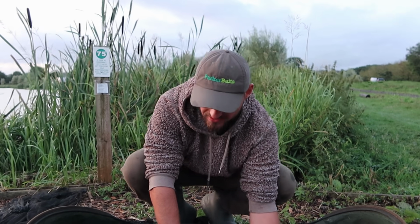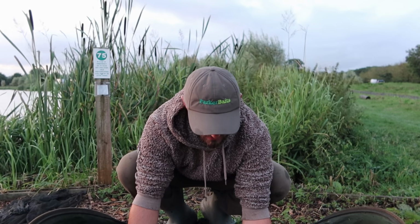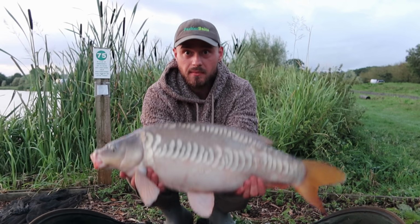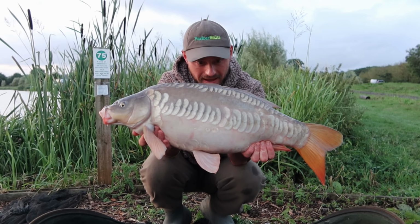Right, wow, last bit of light. As I said, watching that darkness roll in. I don't know what it is, but every single fish in here is an absolute beauty in regards to the looks of it. I mean, look at that for a fish, mate. That's a banger, absolute banger.